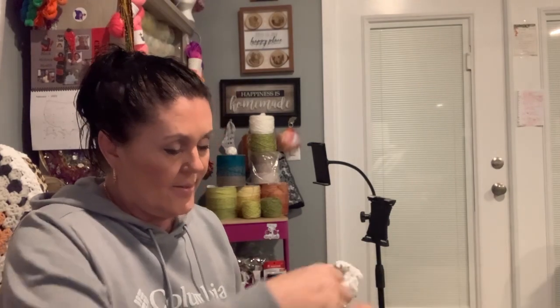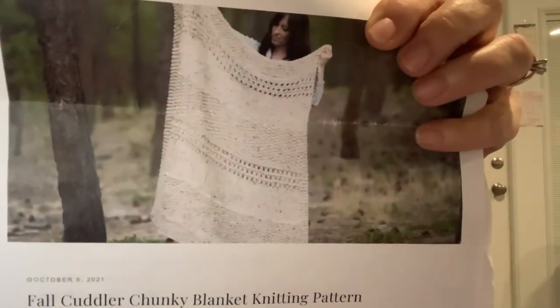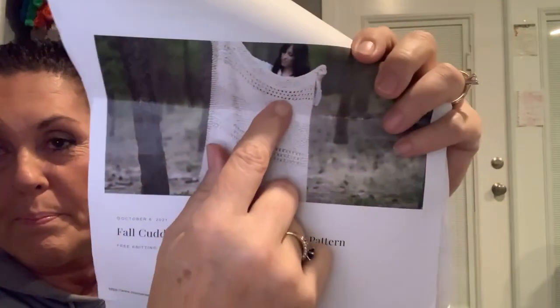Because this turned into the rib stitch and it's supposed to be a, hold on. All right. It's called the Fall Cuddler Chunky Blanket by Mama and a Stitch. Isn't that pretty? But I was supposed to do, what was it called? The moss stitch, and I did a rib stitch.